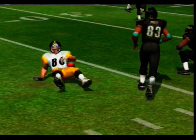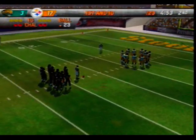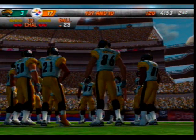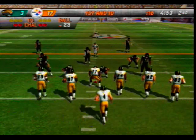Passing game is really working for them. We saw that on their last possession as they worked their way down the field for a touchdown. And let's see if they can do it again here. The Steelers will start the drive at the 23-yard line.